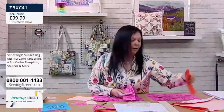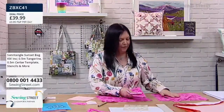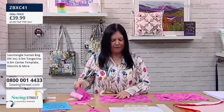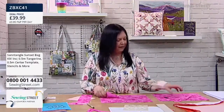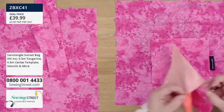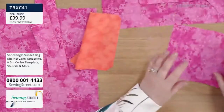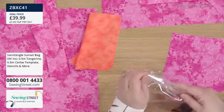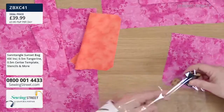Now, I've pre-made some of the bits and pieces. You're never going to make it all in the amount of time. So what we've got here, this could be the front or the back, it doesn't matter. I've got a pocket. I've got two of them, and I've sandwiched my label in between the two. The label's very important. I think it makes it stand out from the rest.